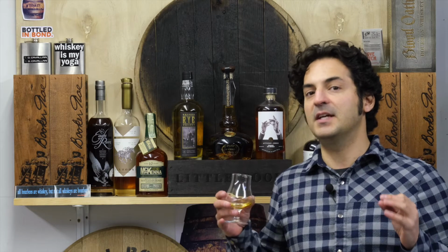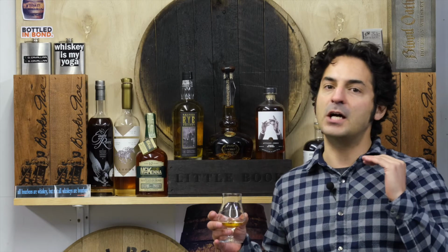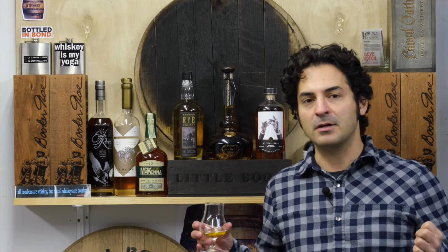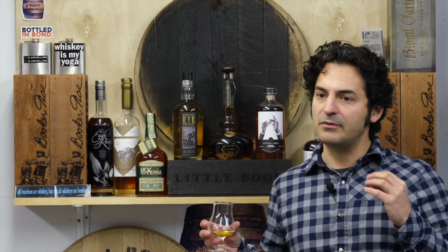The part this one doesn't quite get right is as it comes across your tongue, it feels a little bit thin, and there's just a blast of heat, you know, it's 117 proof. You get that sort of alcohol burn, and I think that's what turned off Mark and me. And it's not as big and bold and flavorful. It's just more heat across the tongue.